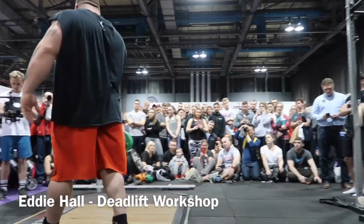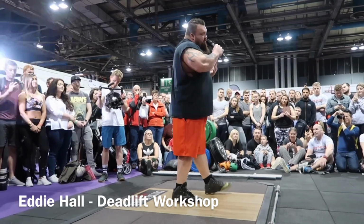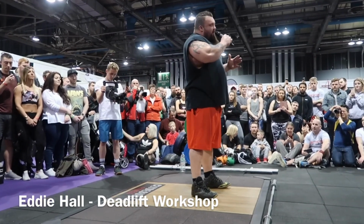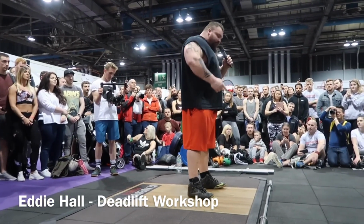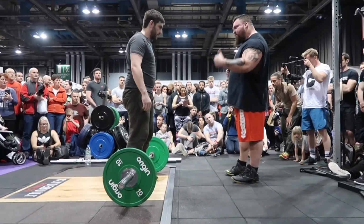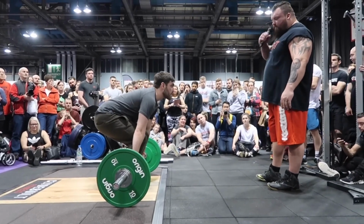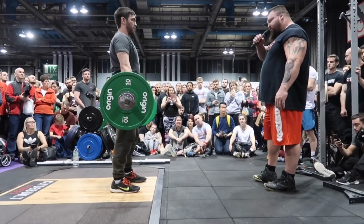Factors to a deadlift, then if you get one of those factors wrong, the lift doesn't go very well basically. If you get a couple of weight out of the side, it's a lot better.